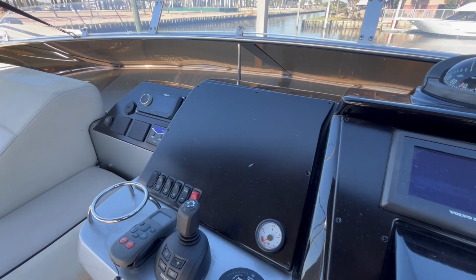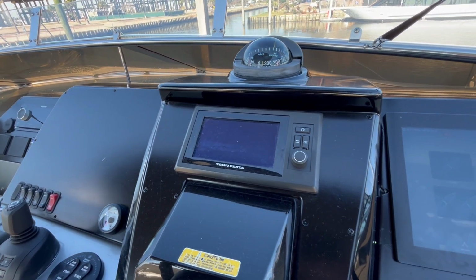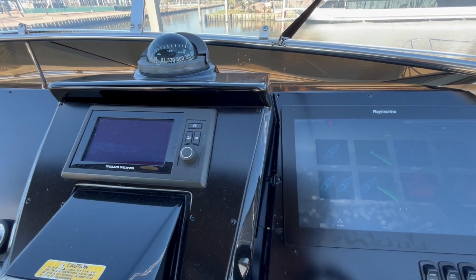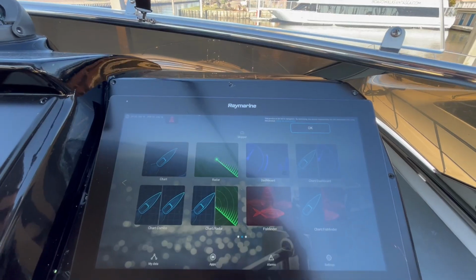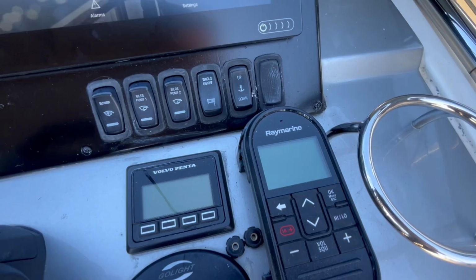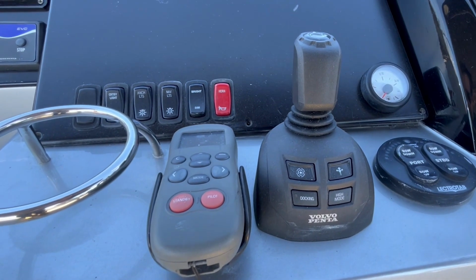When at the helm seat, you have access to the wide range of electronics and controls that the Marquis 500 has to offer. This includes a large Raymarine chart plotter, Raymarine VHF radio, spotlight controls, joystick control, trim tab controls, along with a full range of engine controls and instruments, and much more.